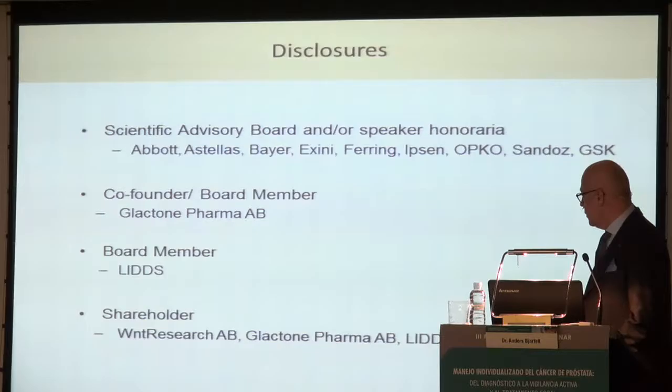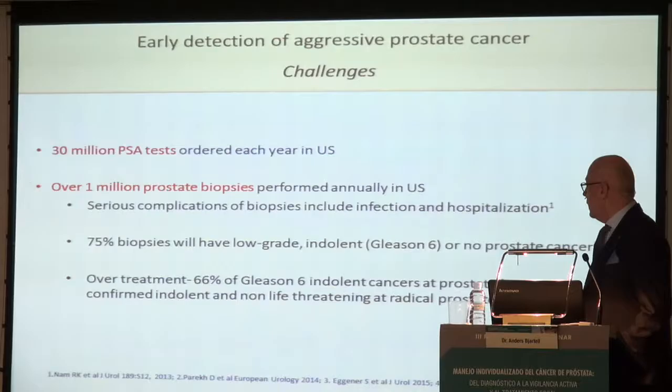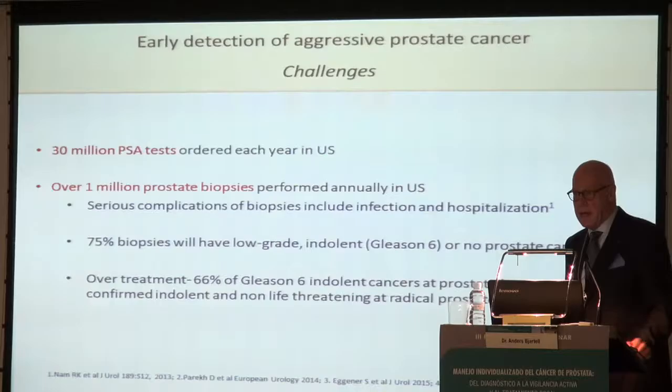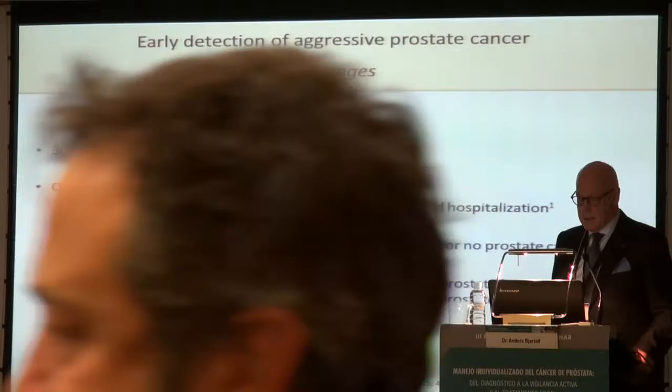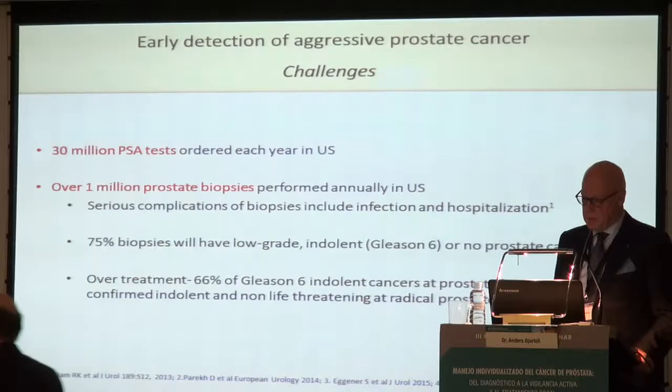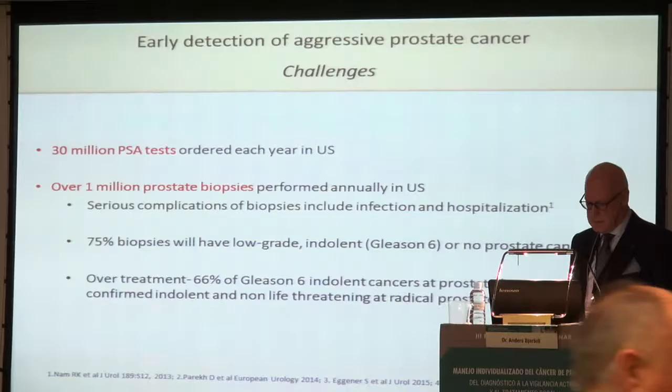For those of you who don't know, I'm a urologist working in Malmö, and I've been focusing a lot on prostate cancer for many, many years. The problem we have is all the PSA testing all over the world, and this is how many we see in the United States every year. So many biopsies are taken, and there's a risk of infection every time you perform a biopsy, and patients have even died from taking a biopsy. So we should do everything we can to avoid biopsies.